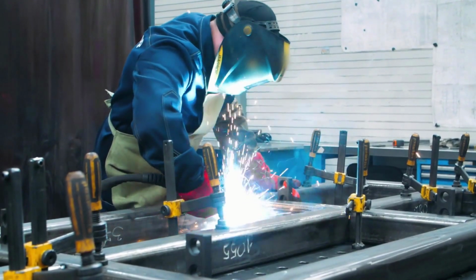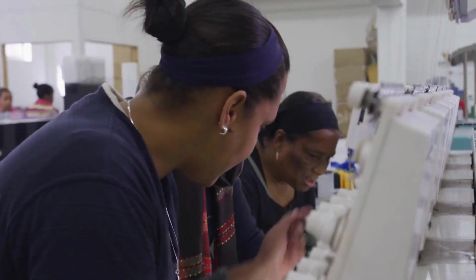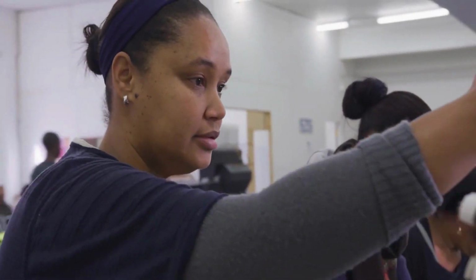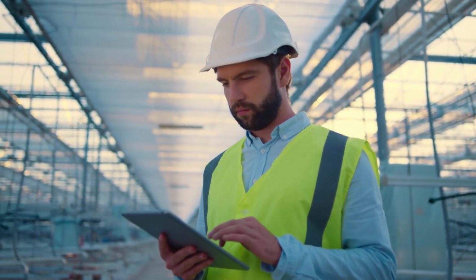For factory workers who are looking to bring their families with them to Romania, the country offers a good quality of life. Romania has a good healthcare system, and many factories offer housing and other benefits for their employees and their families. Obtaining a factory worker visa for Romania is relatively straightforward.